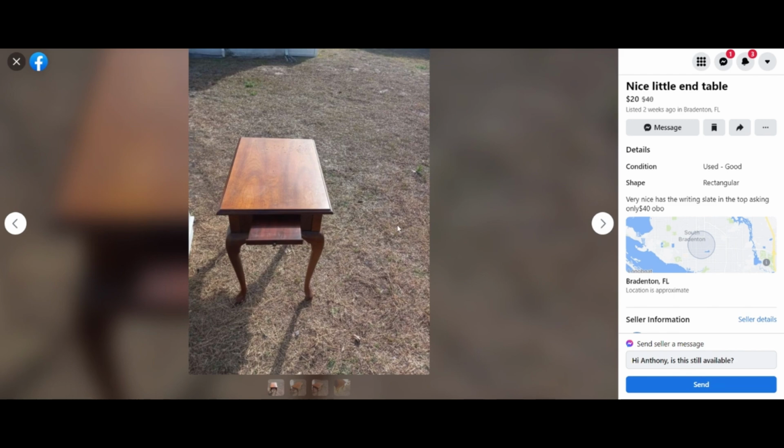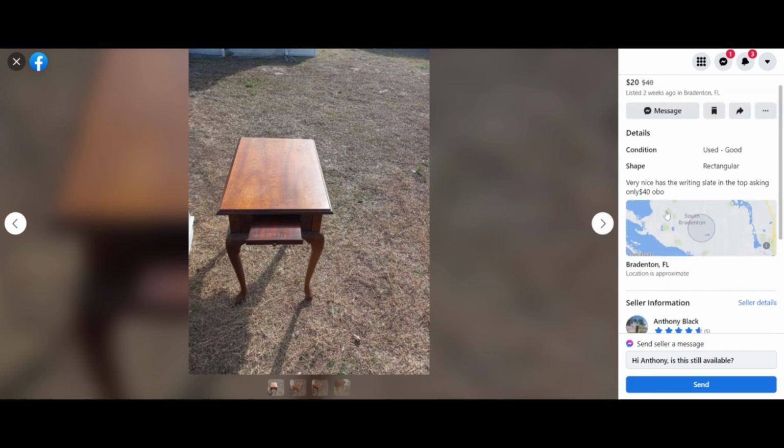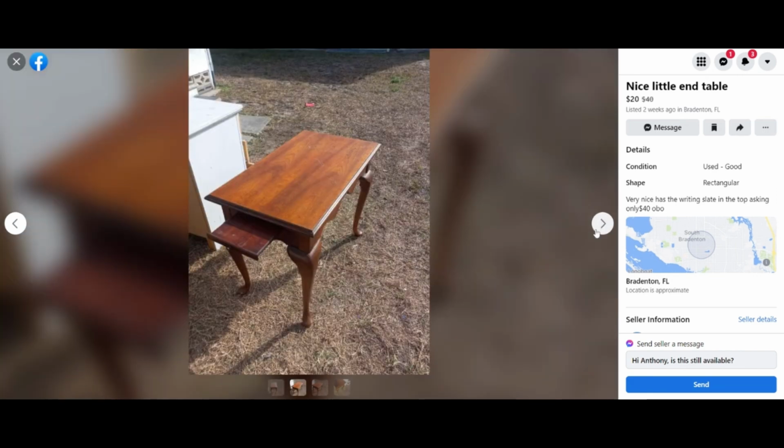So this nice little end table has been listed for 2 weeks, and they originally listed it for $40. They're down to $20. They don't have the dimensions on it, and from experience, I'm going to suggest that you request that because it is probably smaller than you think.